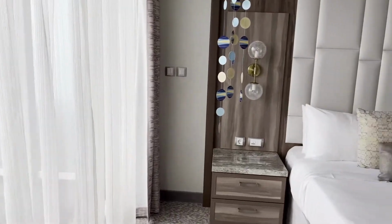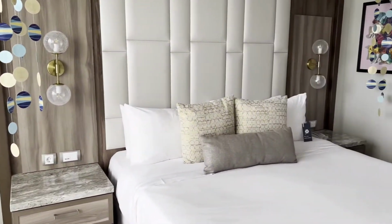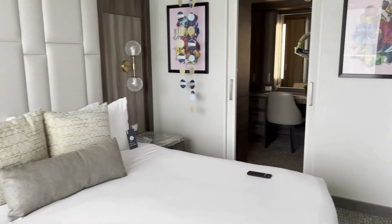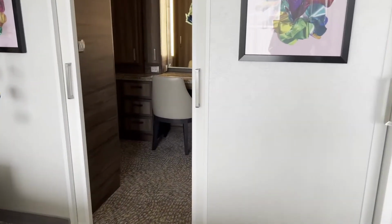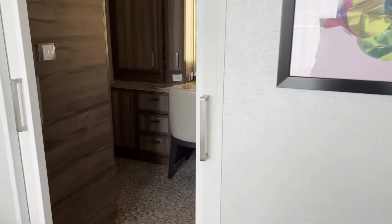Although we had requested 2 twin beds, the queen bed hadn't been split yet. Please note that if you have this same situation, just let your room stewards know that you want the 2 twin beds and they'll split the bed for you.